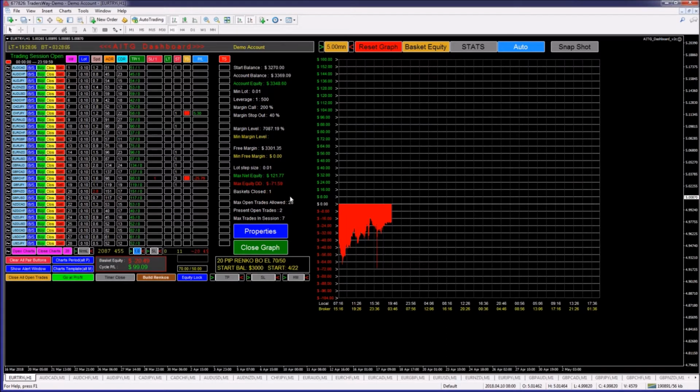Anyway, I've closed 1 basket so far this week, and it's closed some individual trades based on the take profit. I don't know what the first basket total was. Well, I guess I can figure it out here. The max net equity was 121, and was trailing by 20. So yeah, that's about right. That's the first basket right there, approximately $99, 99 pips. It's not bad. Now, this is not aggressive trading.